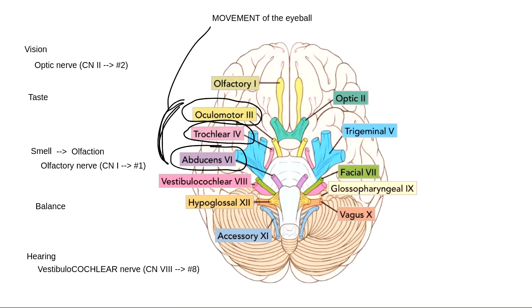And then the vestibulo part of its name is the balance part. Number 8. 2 special senses that the vestibulocochlear nerve is involved in. Helping me with balance, that's that vestibulo part of the nerve, and the cochlear part of the nerve, which is the hearing part. So that leaves me the special sense of taste.